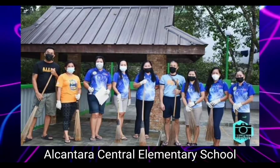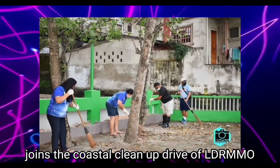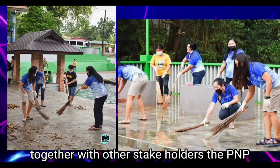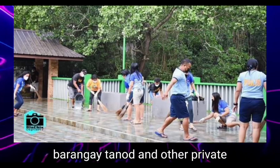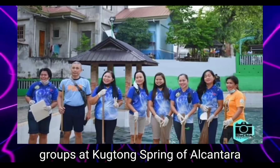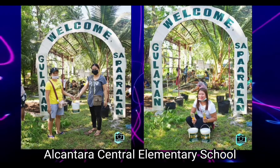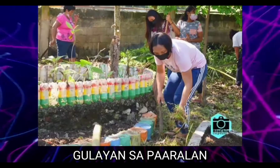Alcantara Central Elementary School joins the coastal cleanup drive of LDRMMO together with other stakeholders, the PNP, Barangay Tanod, and other private groups at Kugtong Spring of Alcantara. Alcantara Central Elementary School, gulayan sa paaralan.